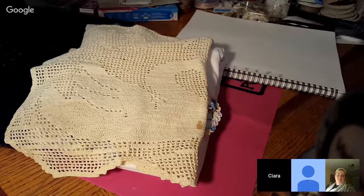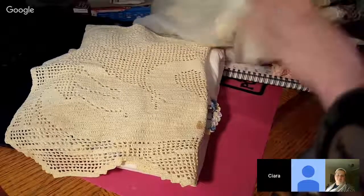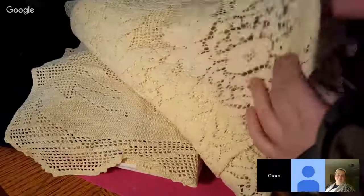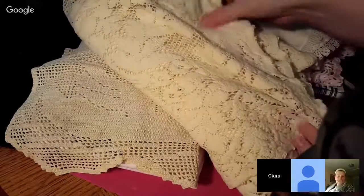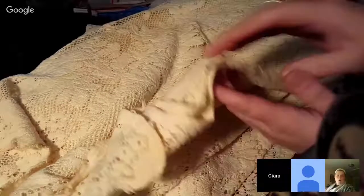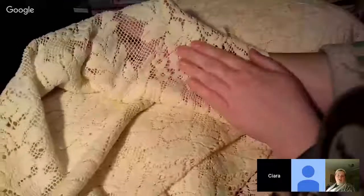And then there's another humongous tablecloth. I forget what kind of lace this is called, but the whole tablecloth is flowers and it's huge, like so big. This is like an eighth of it. It's just huge, and you can use this on so many fabric books, and it's just beautiful, thick material.